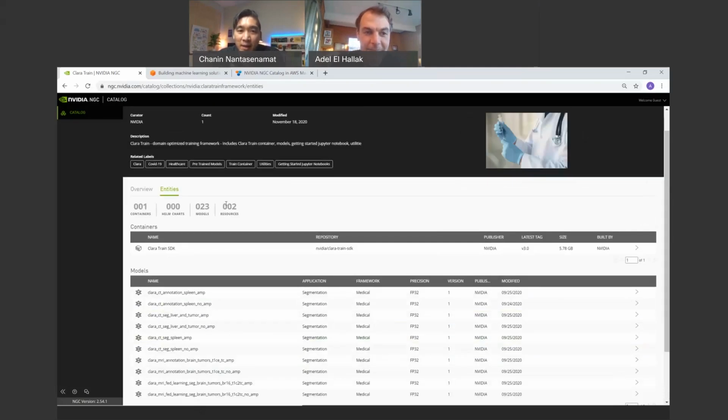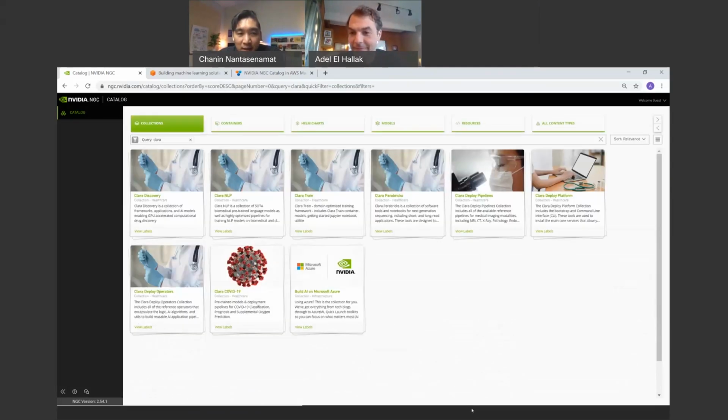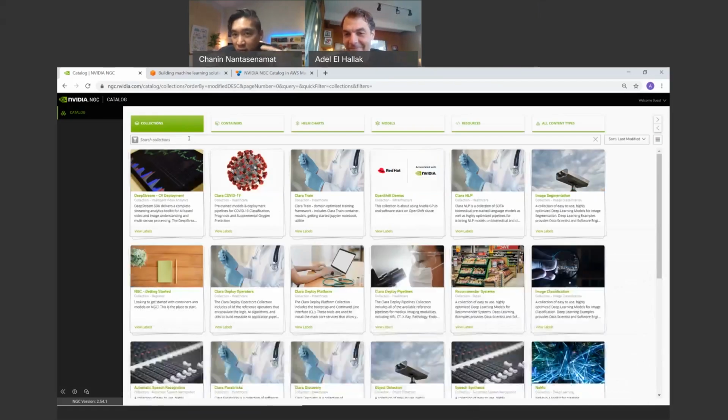I mean, this sounds very good. How much is this? Is it free, or is it a subscription-based service? Yeah, Chen, great question. Today, all the NVIDIA public software on NGC is free of charge. Again, we're building on top of open source, and we're optimizing open source for the community. So yes, today it's at no cost.